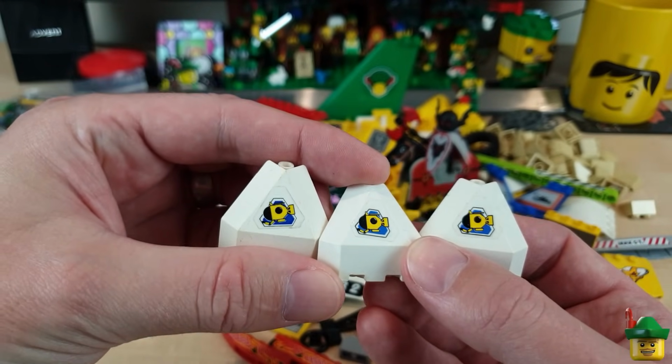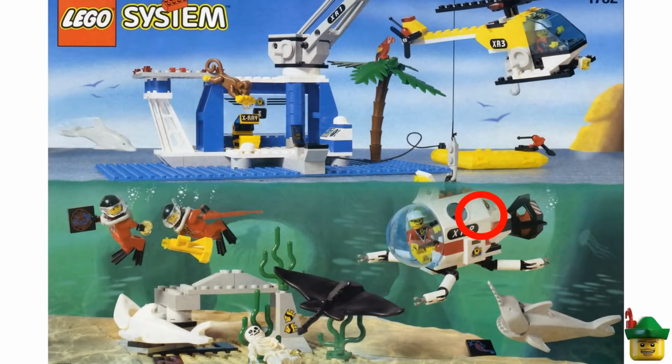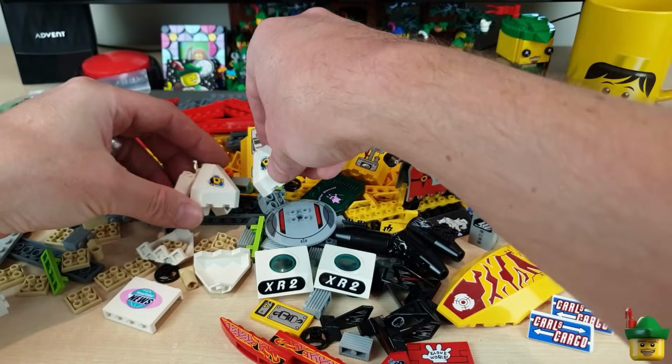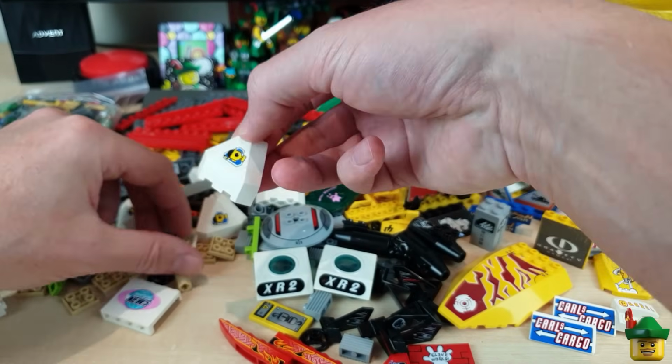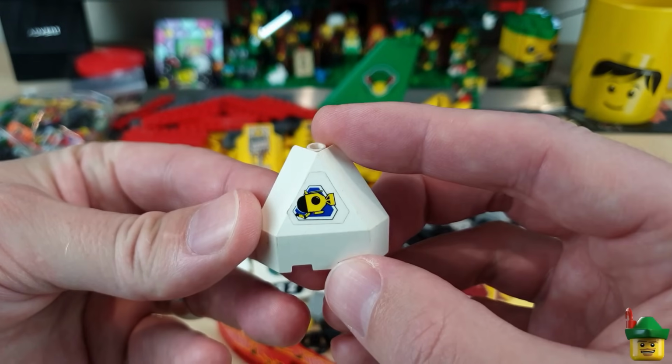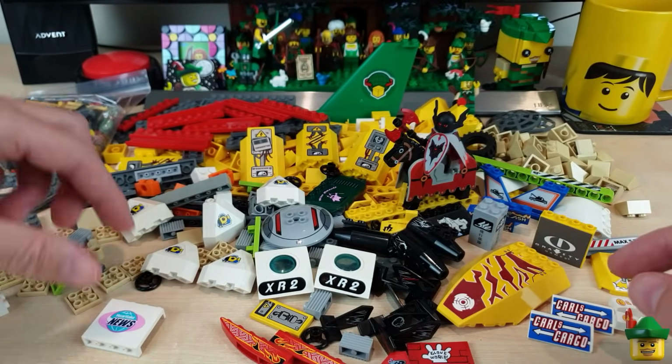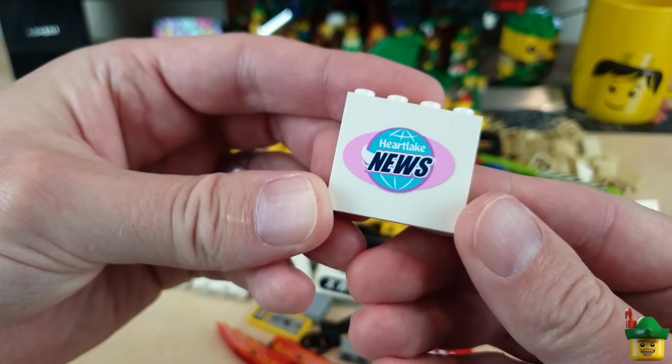These all came in 1782, Discovery Station from 1997. Diver set, of course. So there's 5 of those, 4, 5. So I might be able to salvage all of these stickers. You never know. Put them on either the diving bell itself or something appropriately similar.